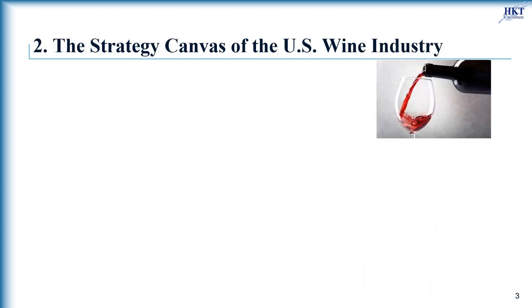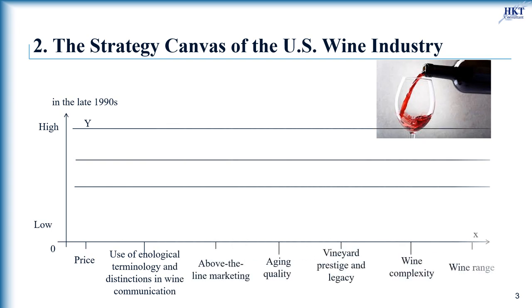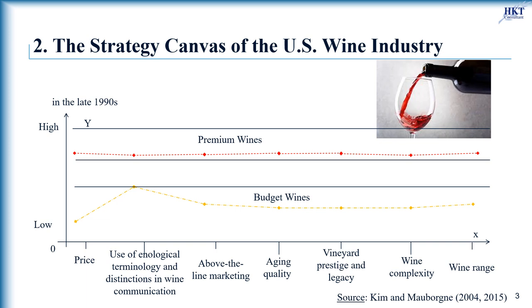Before entering the US market, the company made a market research in Blue Ocean approach. And this is the strategy canvas of the US wine industry. Accordingly, the premium wine companies focus on all the competitive factors in the market by placing these ones at a high level. In contrast, the budget wine companies put these competitive factors at a low level.